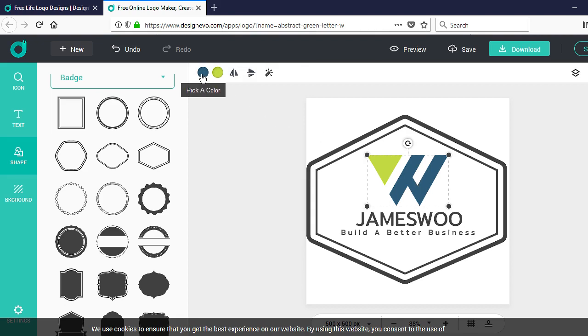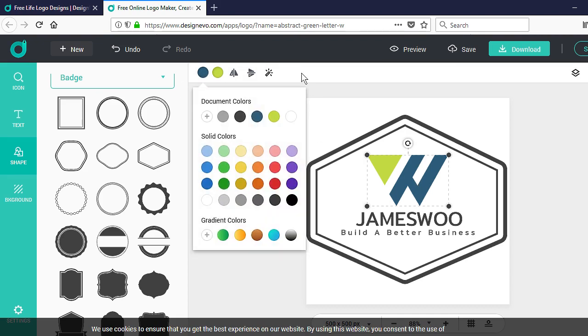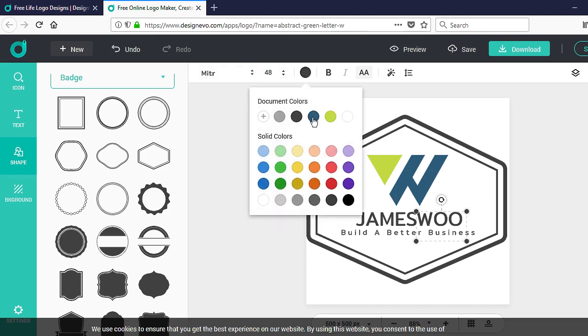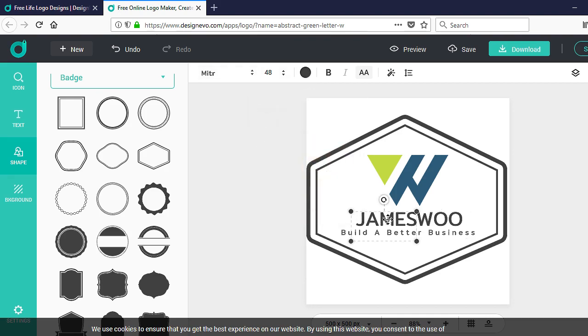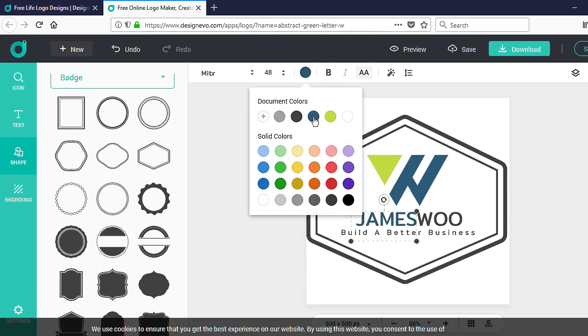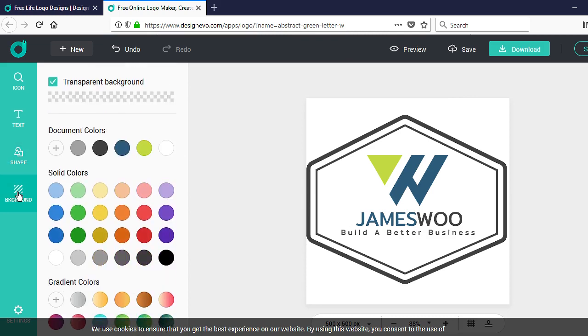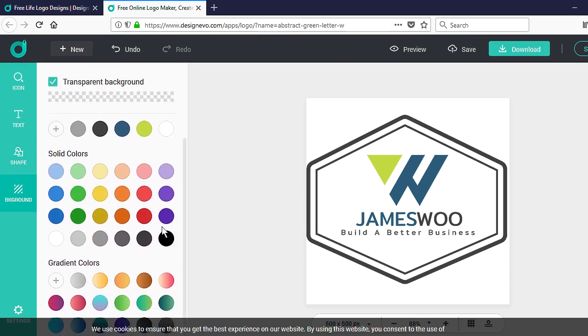What color is this? Okay, there's a document color there. Maybe I should follow these colors. I can also change the background color if you want to. Okay, whether you want solid colors or gradients.